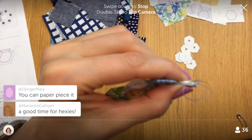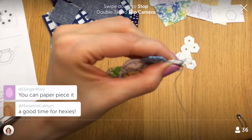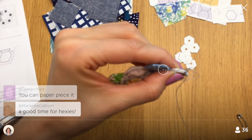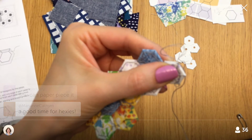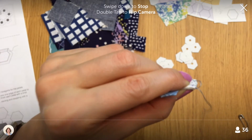So let me try and get you guys in focus again here. Yep, a good time for hexies. That's what I thought. All right, I'm just trying to focus. Here, maybe if I go this way. There we go. Now we're in focus.